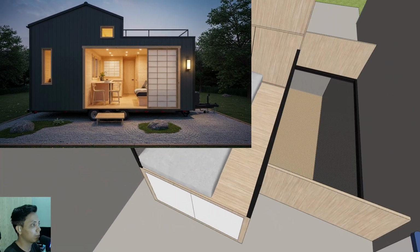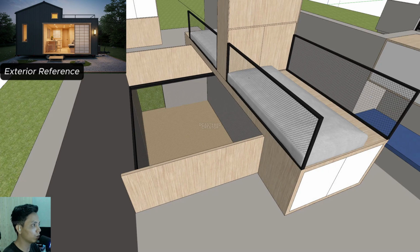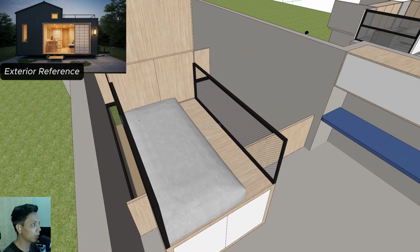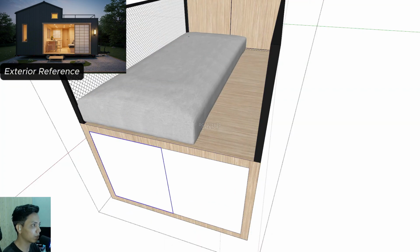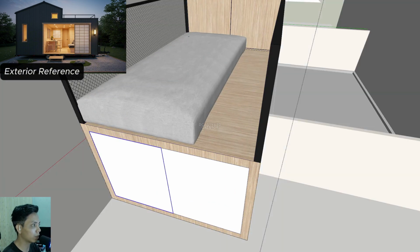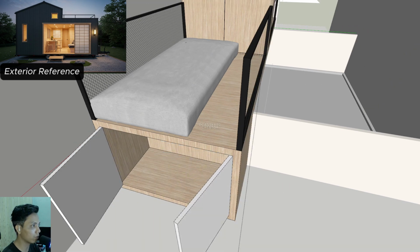In this beautifully designed Japanese-style tiny home, form and function come together through a truly unique and attractive dynamic loft bed that redefines the use of vertical and horizontal space. Unlike fixed loft beds, this one is engineered to slide smoothly to the right or left across the open void in the center of the home.